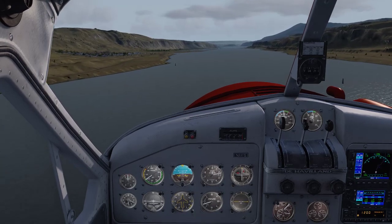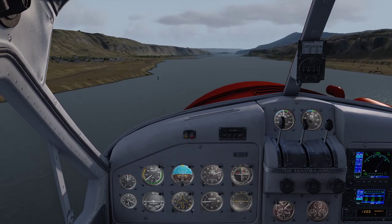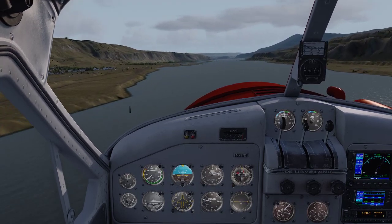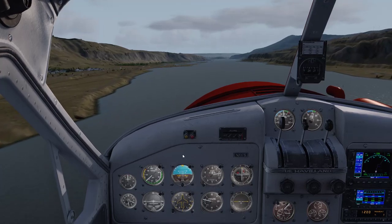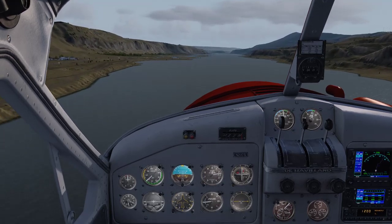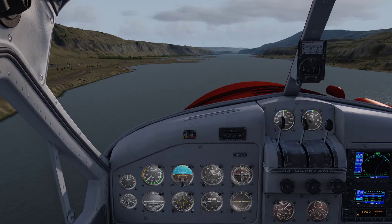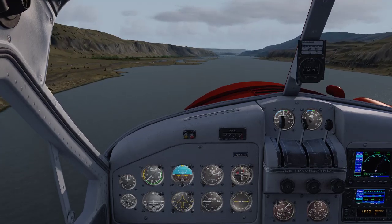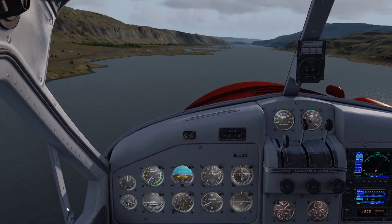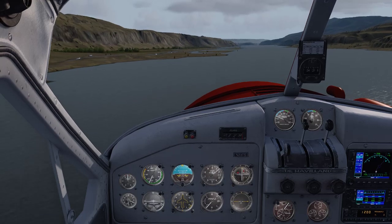Okay, been a while since we've done a touch and go. Getting kind of antsy again. I think we're about halfway down the canyon here. So we need to start looking for some things and see if we can't put it on the ground. All right, I'm seeing a couple of potential little islands coming up here, so I think I'm going to slow down. Let's see if we can maybe do a touch and go on one of these things.